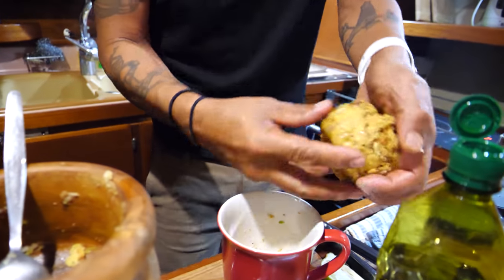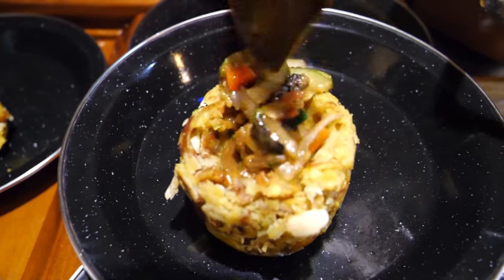Yeah, that's my teacup. I put this stuff in it. Wow. And then it comes out like that. Ooh, and then you can fill it with whatever goodness you want. Yeah. Oh, gracias. Yeah, nada, buen provecho.